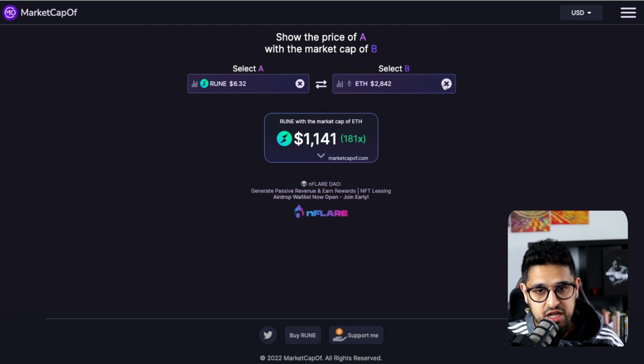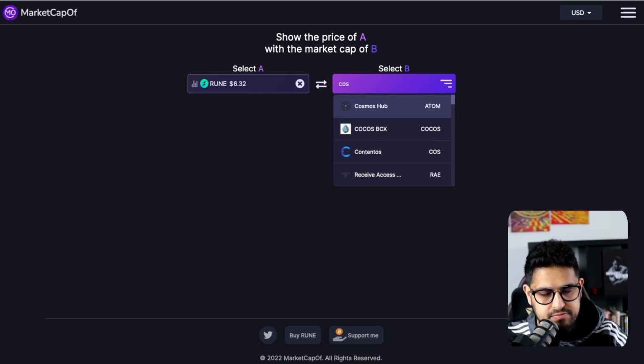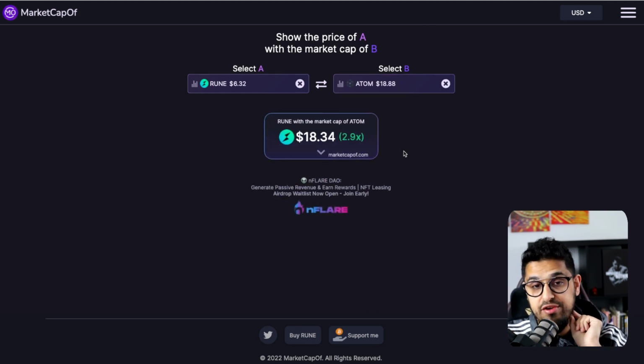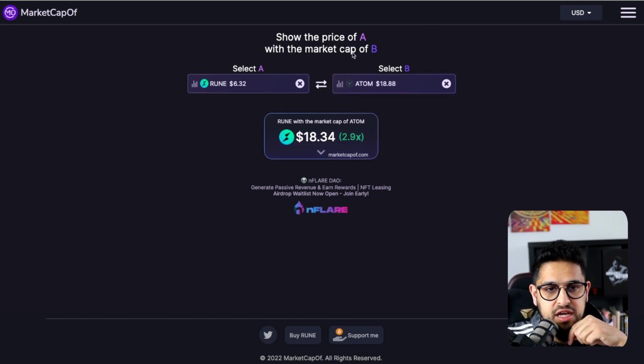I mean, if we compare this to Cosmos as the other one to compare it to, let's see if we can get Cosmos up. Slowest website in the world, and that's a 3x from Cosmos. And again, we know Cosmos has been higher, but it gives you an idea that it's about a third of the current Cosmos price in the market right now.